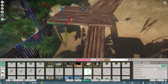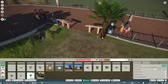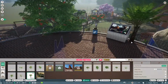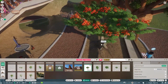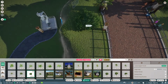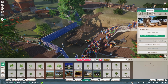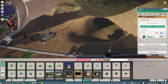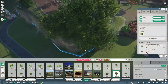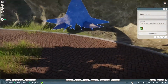So first I start by decorating the habitat. I wanted to feel like it's not plain, and it's not just trees everywhere. I wanted to put some colorful trees, and I wanted to make it feel like it's their home. So I started doing this, and then every once in a while you'll see me checking if they're happy or not. This tree, I really liked it.